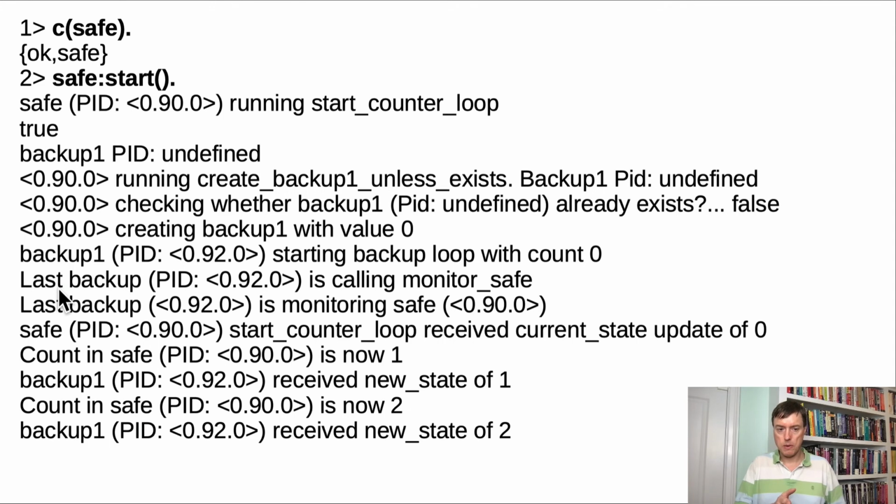Each backup is responsible for starting and monitoring the next backup. So backup 1, if there were 2 backups, would be responsible for starting and monitoring backup 2. But when you get to the end of the line and you don't want to create any more backups, that last backup, which in this case is backup 1, is then going to monitor safe. So every process is monitored by some other process.